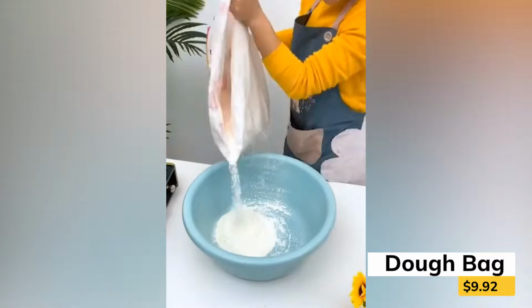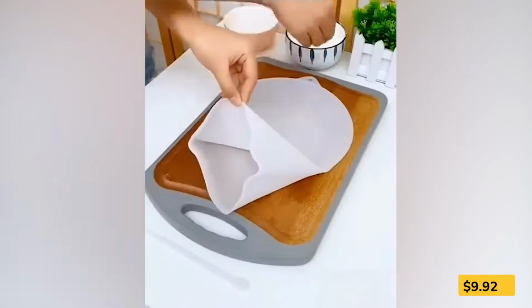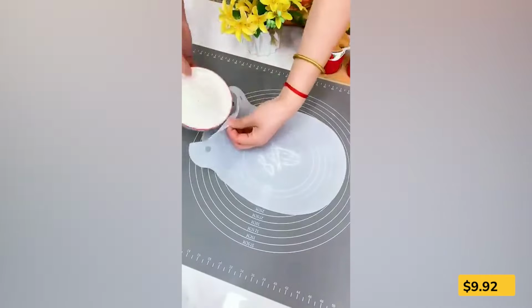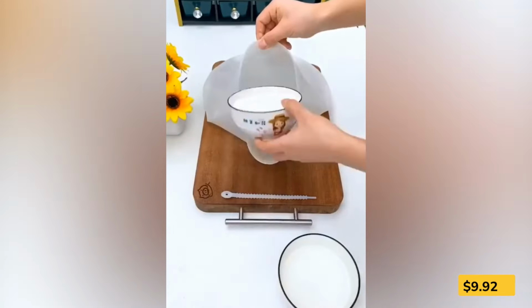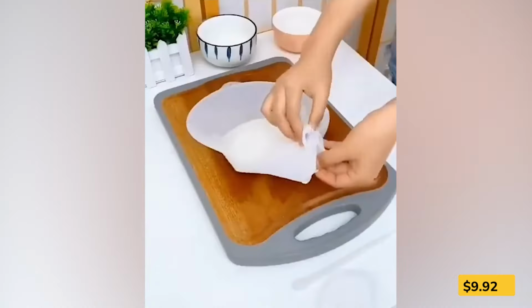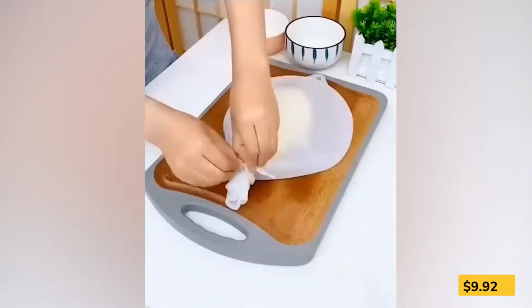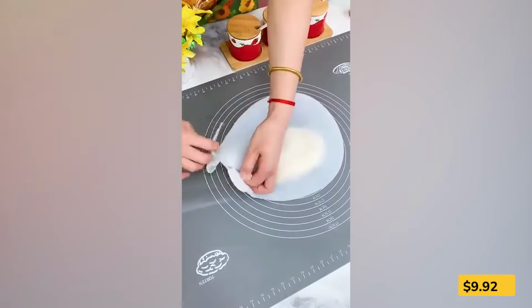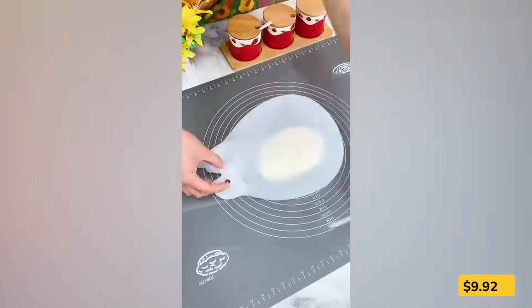Flour everywhere? Not anymore. This silicone kneading dough bag keeps your kitchen spotless while you mix bread, pastry, or pizza dough. Just add your ingredients, tie it up, and knead right inside the bag with no mess. It's heat-resistant, non-toxic, and easy to clean. You can even use it to marinate meat or make purees. Simple, reusable, and surprisingly fun to use.